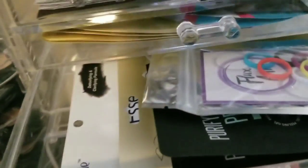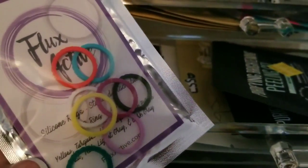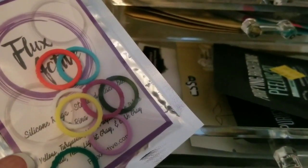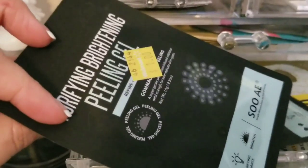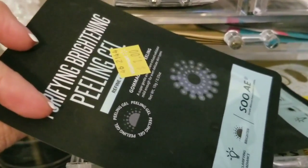And then up here, I keep, if you ever wonder what those rings I wear all the time, my middle finger, that's these. I get them off Amazon. And then I have like my masks, which this one is one of my favorites. And it was on clearance, which was awesome, so I got a bunch of them.